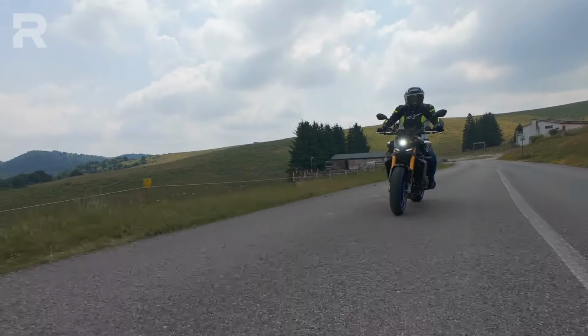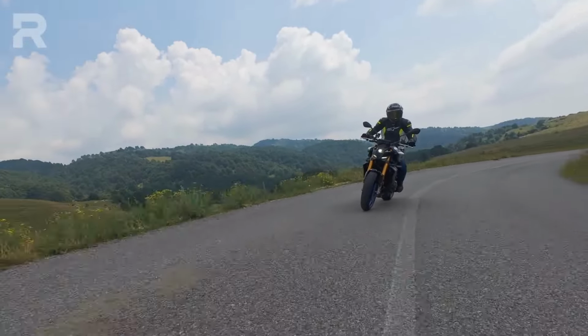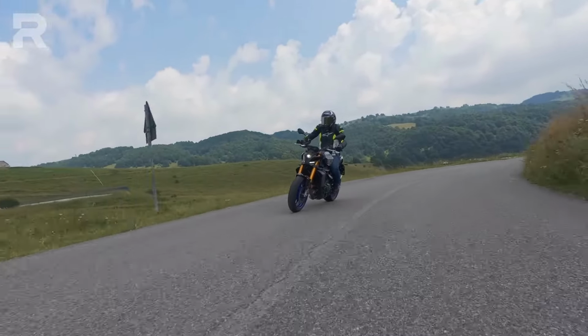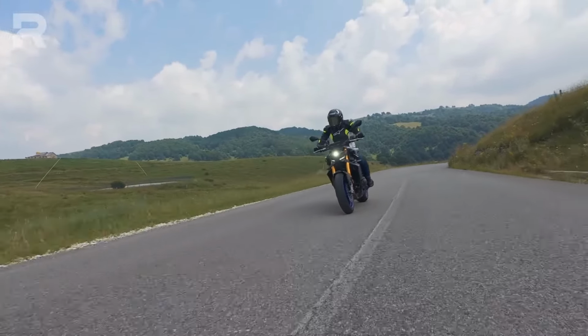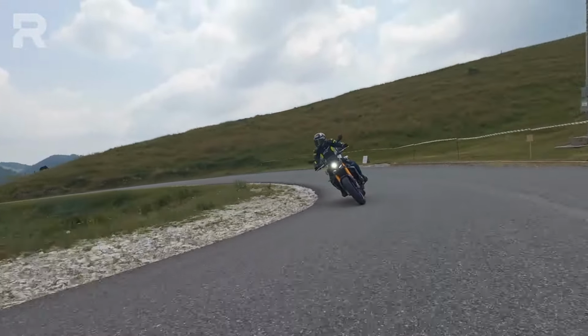In terms of comfort, I also note that the vibrations are not too bad. The Yamaha MT-09 SP handles vibrations well on the seat and handlebars, but you can feel the engine on the foot pegs, especially if the engine exceeds 6,000 revolutions per minute. After that, the vibrations become quite noticeable.